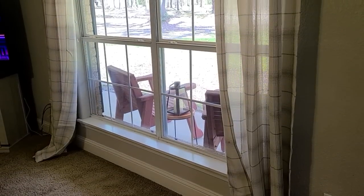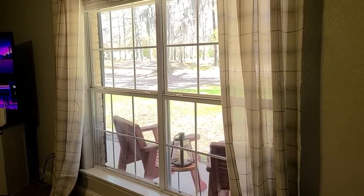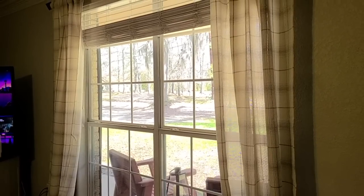Okay, so we're going to move back inside. This window place here looks so good. We'll pull the blinds down and then we'll start doing some vacuuming here and then start decorating.